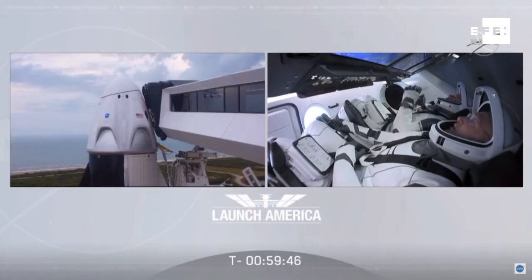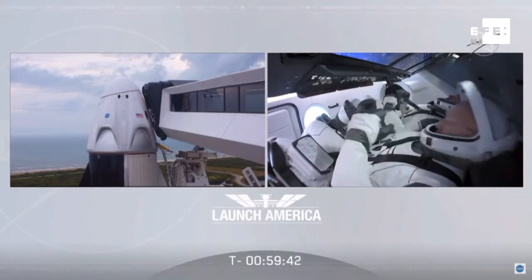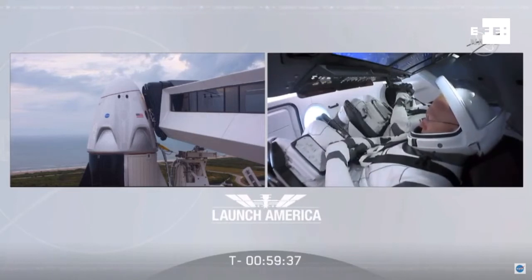SpaceX Dragon will put section 6 in work. So the crew just has a couple checks, and when they are ready for launch, we're going to hear them report to the core that they are go for launch.